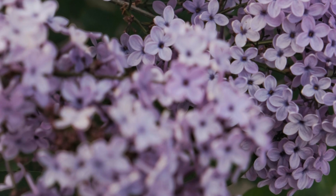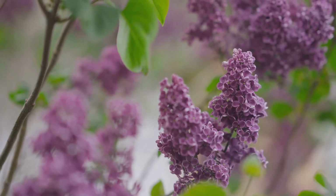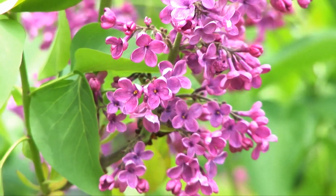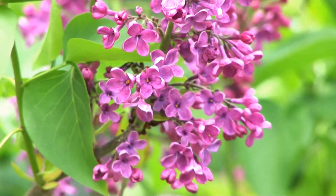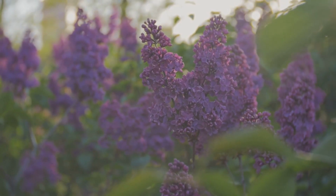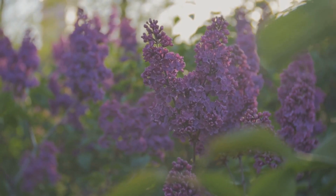Another reason for their popularity is their stunning visual appeal. The abundant clusters of blossoms are a true spectacle in the spring garden. Whether they are a classic purple, a pristine white, or a soft pink, they command attention. A lilac bush in full bloom is a breathtaking sight, a symbol of nature's generosity. They bring a sense of romance and old-fashioned charm to any setting.